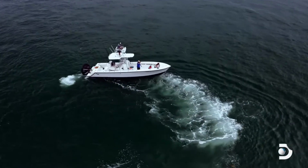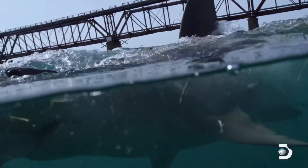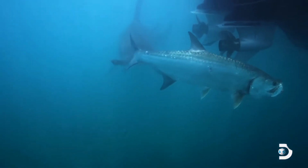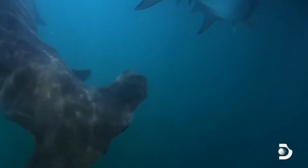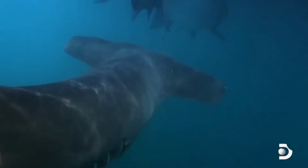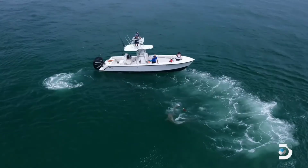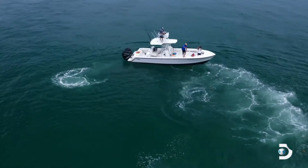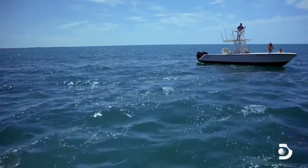What up? Here's the hammer right here. Biggest hammerheads I've ever seen. 17 feet, hard to tell. Massive. Oh. This is no longer on. There he is. There he is.